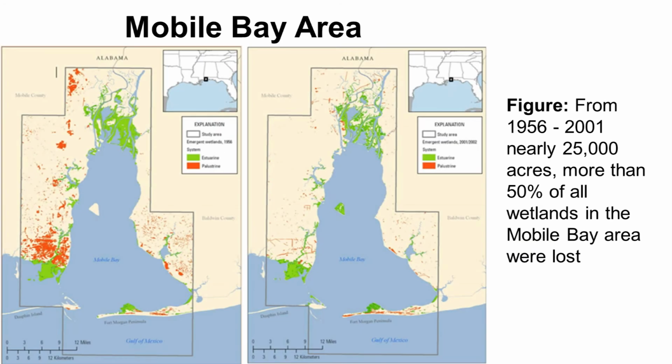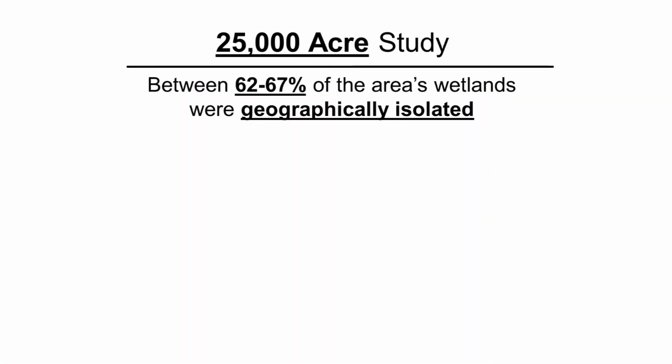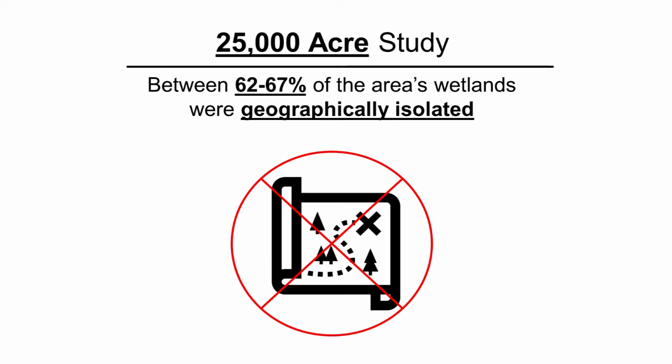And one wetland study says, in Alabama, some of the wetlands in the Mobile Bay area, nearly over 25,000 acres, between 62 and 67% of the area's wetlands were geographically isolated and lost. These findings indicate that a significant portion of the state's wetlands have the potential of being geographically isolated, yet there has been no attempt at mapping the entire state.